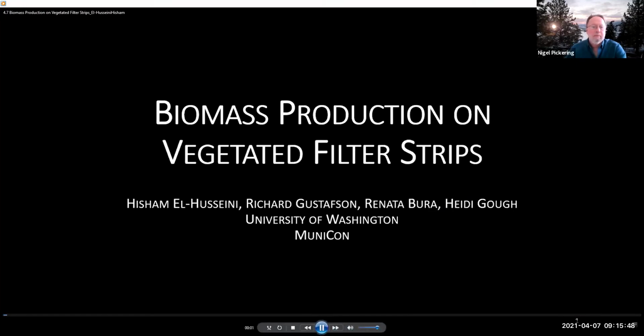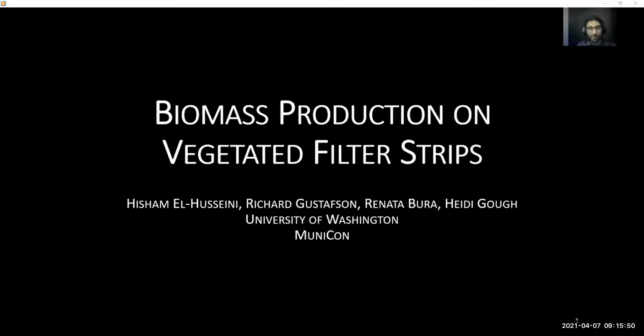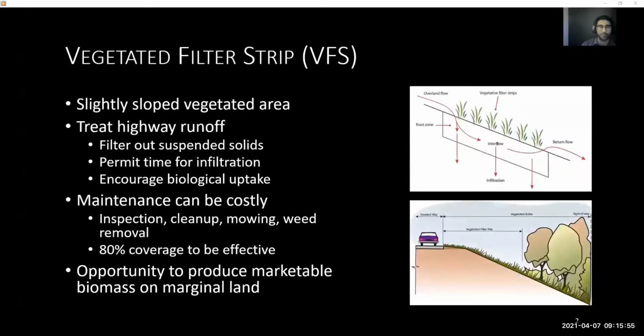Hello everyone, my name is Hisham El-Husseini, and today I'll be presenting our research, which is biomass production on vegetated filter strips. So vegetated filter strips, or VFSs, are slightly sloped vegetated areas, as shown in the pictures here. They can be designed to treat highway runoff pollution, and they do so by filtering out suspended solids, permitting time for runoff to infiltrate underlying soils, or encouraging biological uptake through the vegetation. Maintenance for VFSs can be costly as they require periodic inspection, cleanup, mowing, and weed removal.